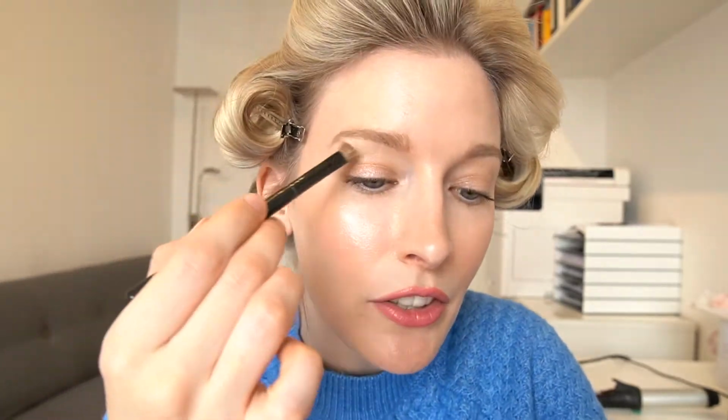So what I will do is start out with this lighter color, and I'm just gonna do a light and easy sort of look on my brow bone. This is going to lighten everything up and just sort of pop that eye.